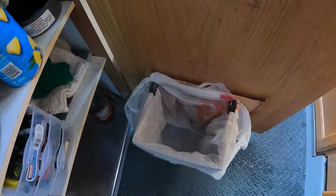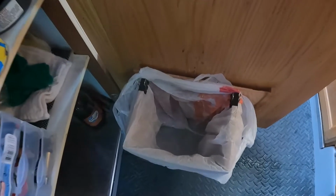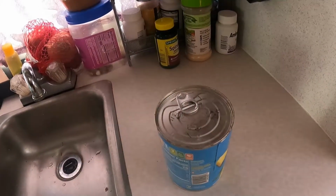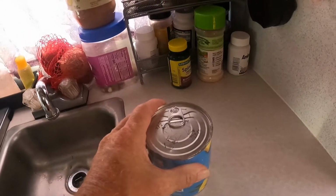this is the trash can that comes with it. As you can see, it's not very big, and depending on how much trash you go through, you can fill that up pretty quickly. So what I do is I call nesting trash. If I open up this can and put it into my serving bowl or whatever I'm going to eat out of, this can, when it's empty, becomes a trash can.